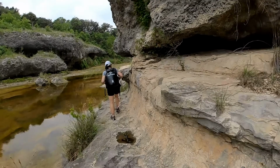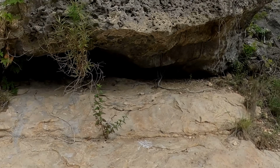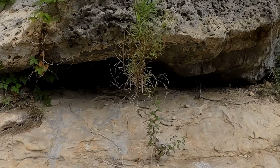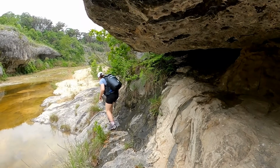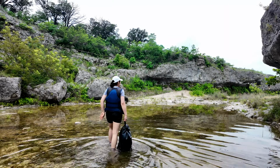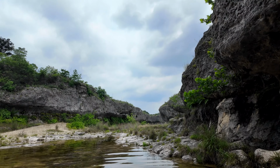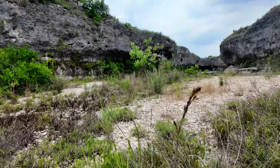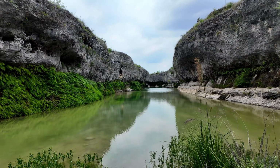Oh wow, look at that cave. Don't want to stick your hand in there, do you? Wow. Okay, it's a bit slippery here. Yes, that's it. This is it. That is crazy. Wow. We made it, guys.